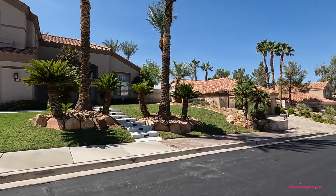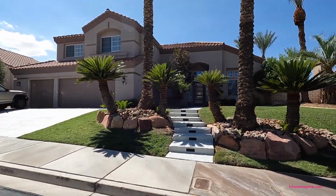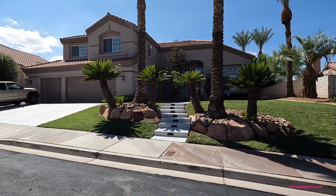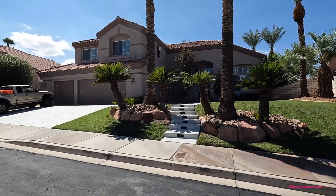Now, the community features a lot of things. You do have the clubhouse, right? This property sits on a golf course, so you have access to a golf course. But that's a separate fee. You got playgrounds, it is gated, and also CC&Rs, which is rules, regulations, and bylaws.